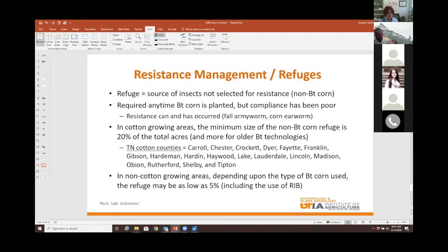Now, if you go to our control guide, the counties listed that are considered cotton counties are listed there as well as on this screen. I'm not going to read them. Most of you would know if you're in a cotton growing area, but there are a few counties on this list that don't grow a lot of cotton. So a lot of this is based on older acreage. Bayon's a good example on that list.